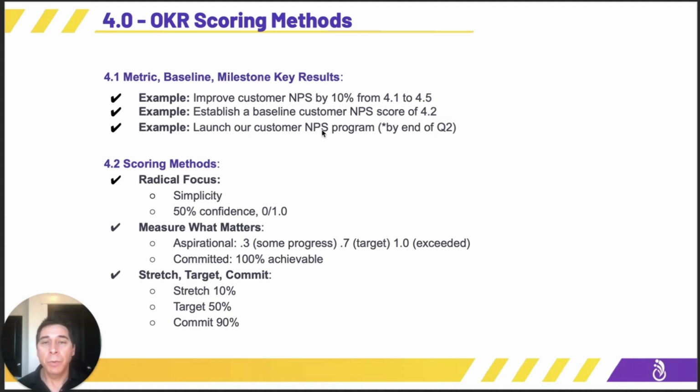But that's what we're going for in terms of establishing and estimating what that baseline may be. And then launch our customer NPS program. That's a milestone key result there. And here I have by end of Q2. The reason I've highlighted that is because we do see organizations that will include that as part of their OKRs, but it's assumed that we are going to hit it by the end of Q2. With OKRs, the assumption is that for a tactical OKR, our goal is to hit it by the end of that cycle. So we don't need to necessarily call out by end of Q2 if our OKR cycle ends at the end of Q2.